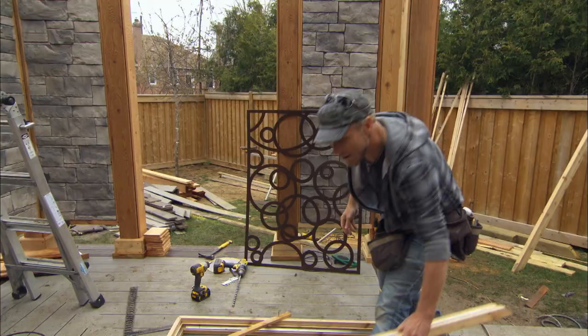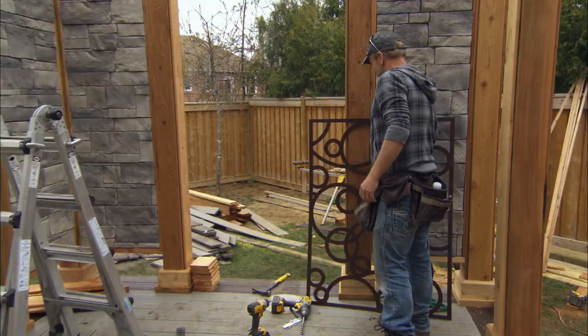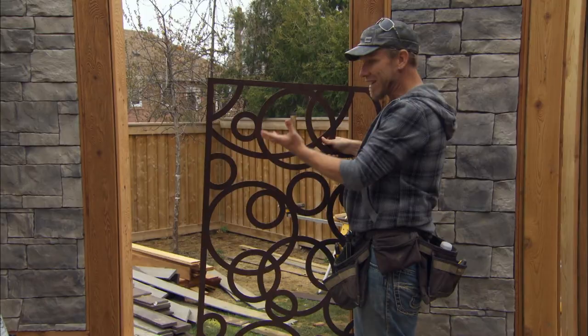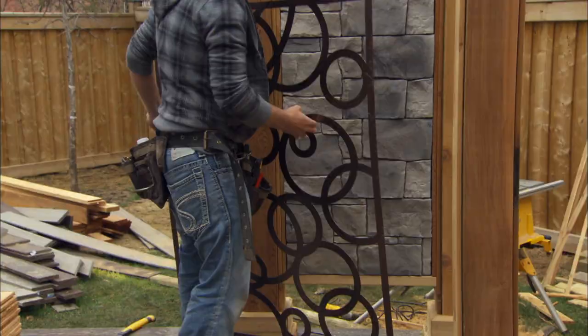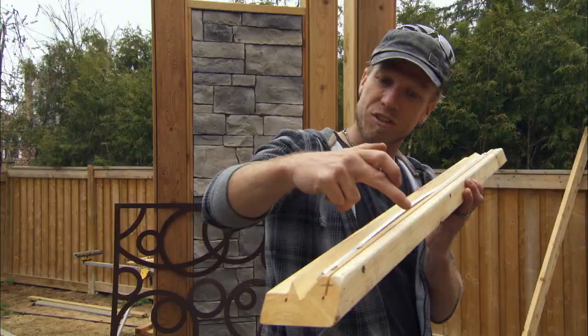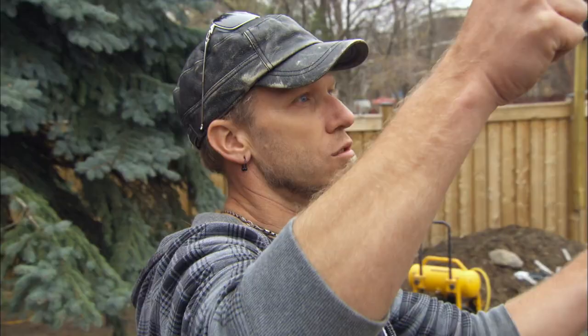All right, finally getting down to the fun stuff. It's custom screen time, and this is what we're going to be focusing on. Very cool metal artwork. It's all been laser cut. It's amazing. Basically, any design that you can come up with can be laser cut into metal. We're going to be mounting it into the frame that we've been working on. As you can see, all this custom cutting has been going in. This groove here is going to be for metal, that's going to be for LED lighting, and this is going to be glass, going in later. Level, right there.